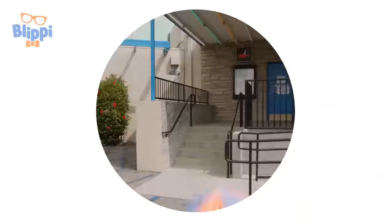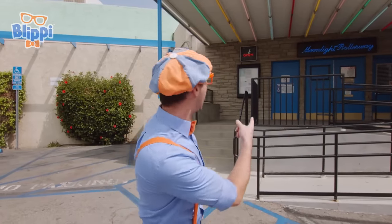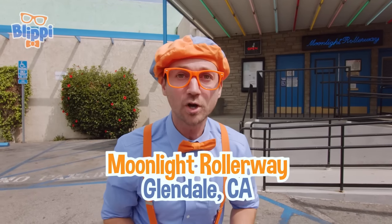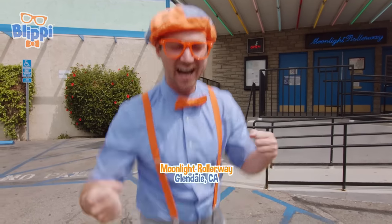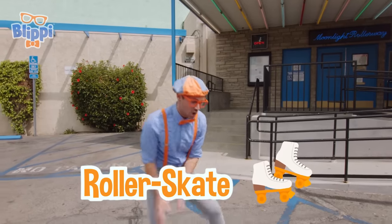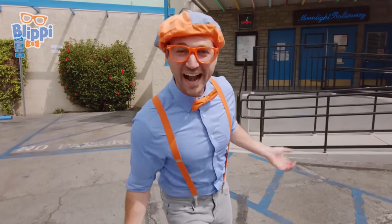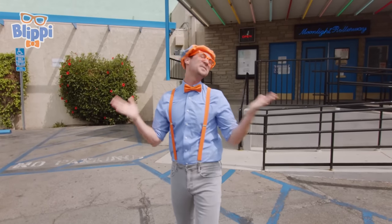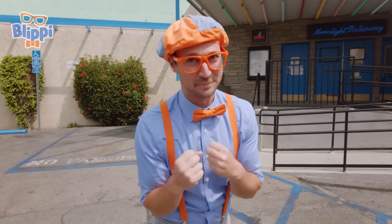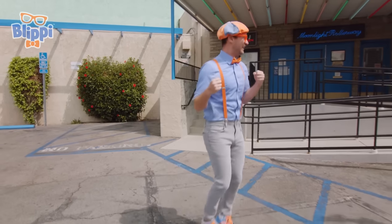Blippi! Hello! Hey, it's me, Blippi, and look at where we're at! Today we're at Moonlight Rollerway in Glendale, California! This is a place where you can roller skate! Have you ever roller skated before? It is so much fun! But first, I have someone really important and special to introduce you to! It's Mika, and she is my best friend!